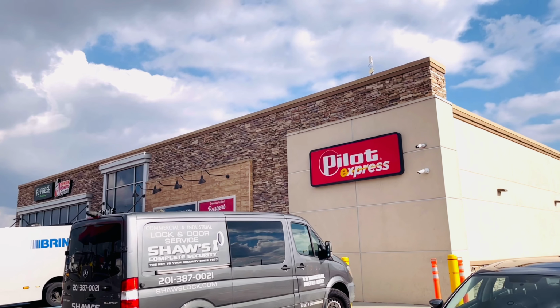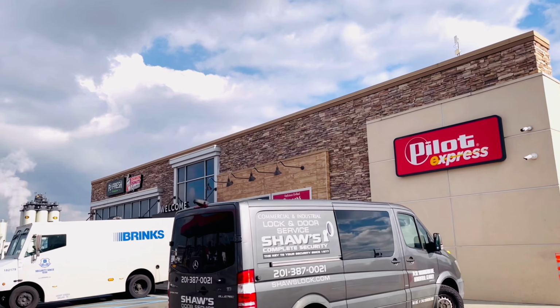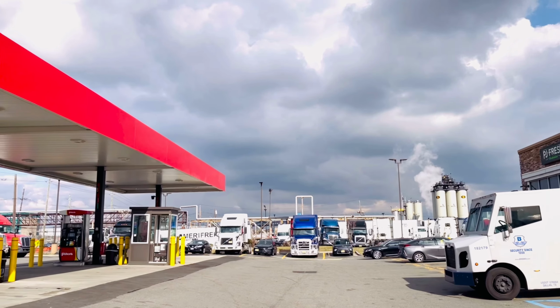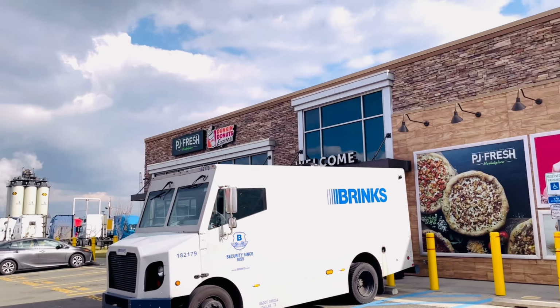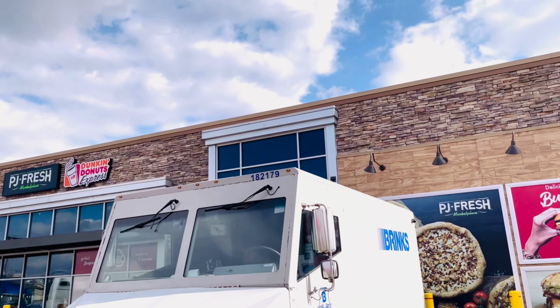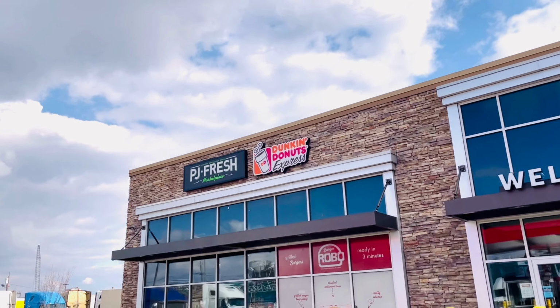The truckers can take a shower, they can eat, they can take a nap, they can stay overnight if they like. You can see it's pretty much a big truck stop. This is not like a rest area. A rest area is smaller. This is a huge truck stop.